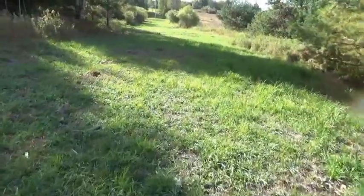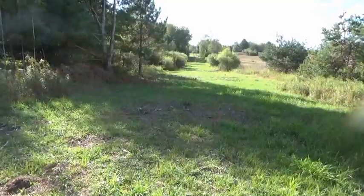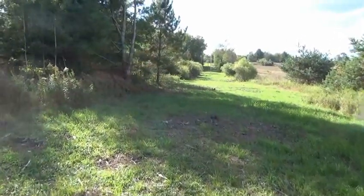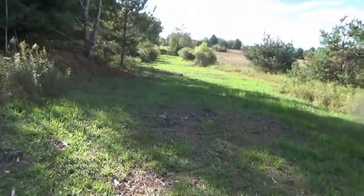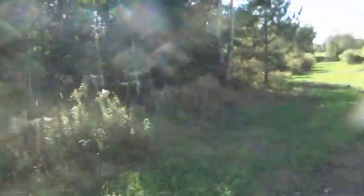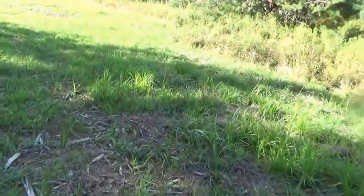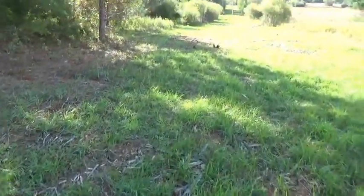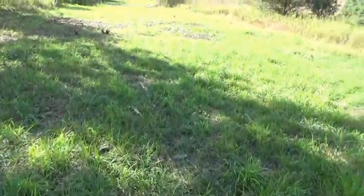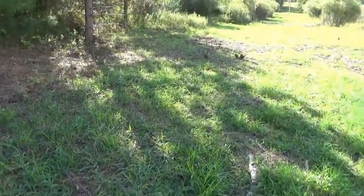But right here somewhere is the back of our property, right on this tree line. Oops, sorry about the sun. So I'm thinking you need to get it surveyed, and I hate signs, but I might put a little sign right here just so they know where the line is.